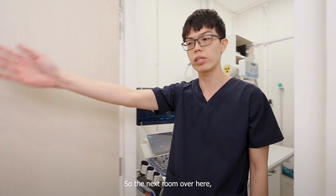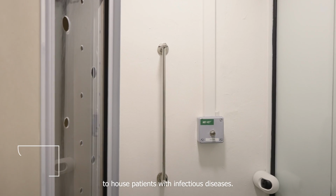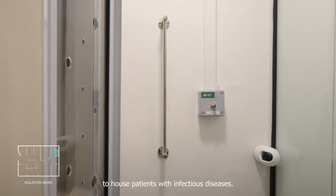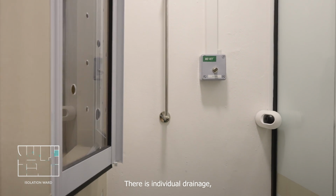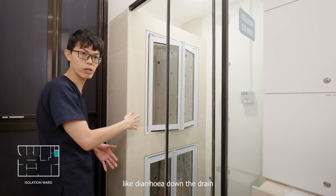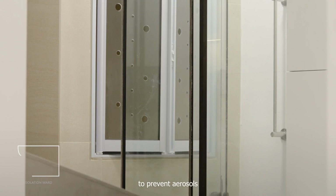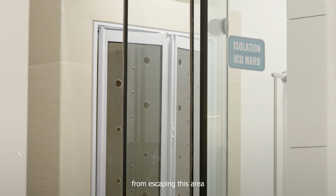So the next room over here, this is the isolation ward to house patients with infectious diseases. There is individual drainage for us to flush infectious material like diarrhea down the drain to reduce spread, and also an exhaust fan on top to prevent aerosols from escaping this area.